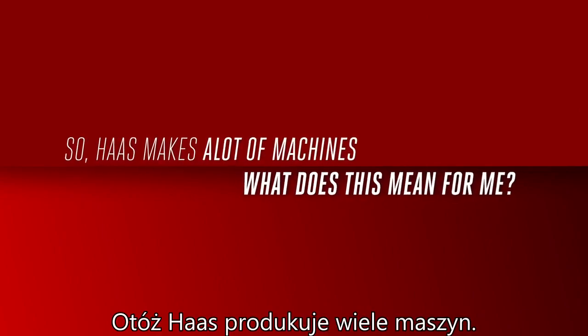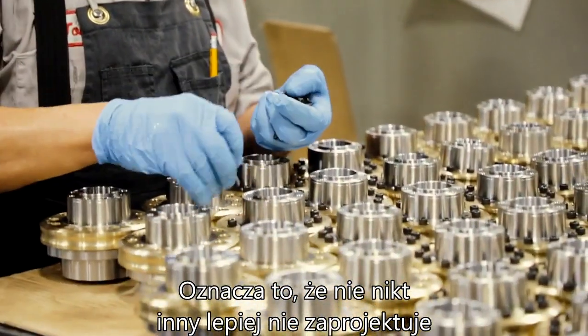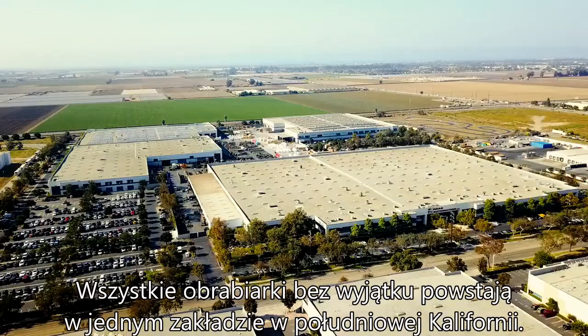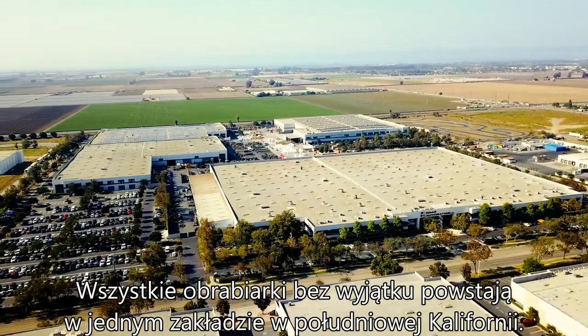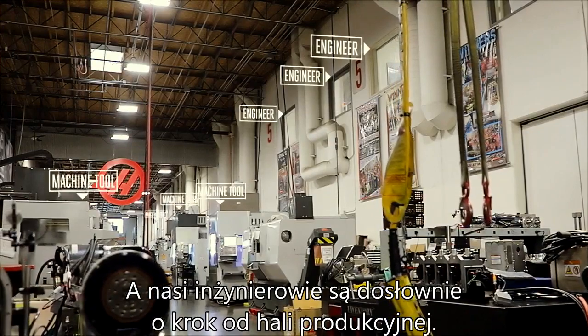So Haas makes a lot of machines. What does this mean for me? It means that nobody is better than Haas Automation at designing and building the machine that's right for you. Each and every machine is built in this single factory in Southern California, and our engineers are literally just feet away from the production floor.